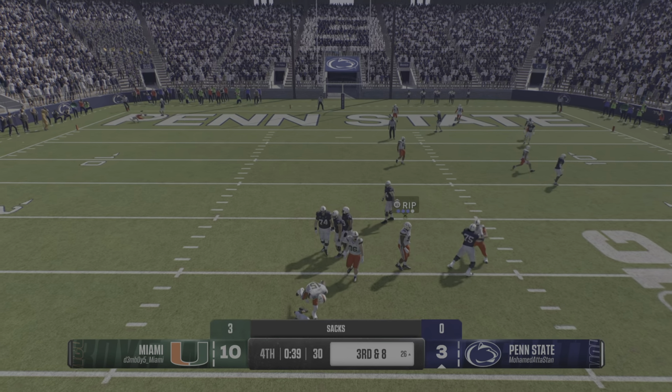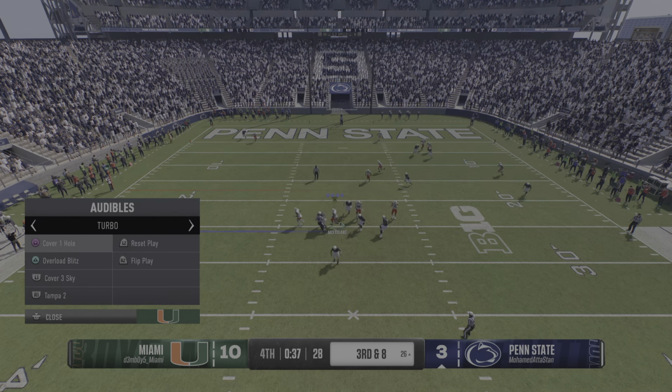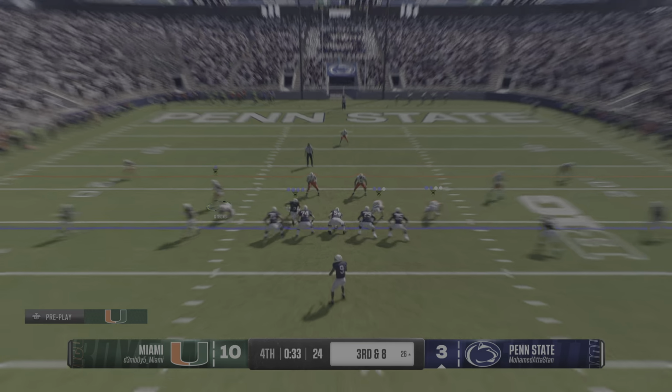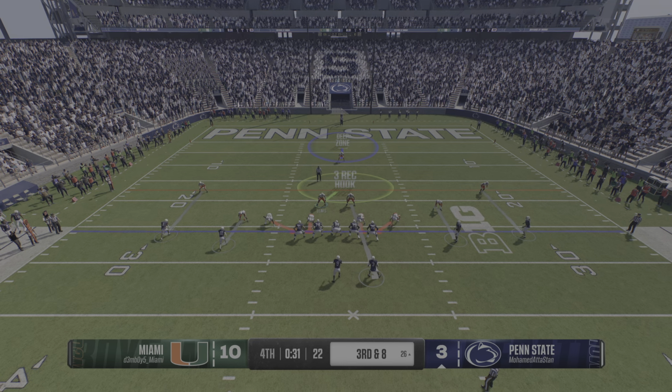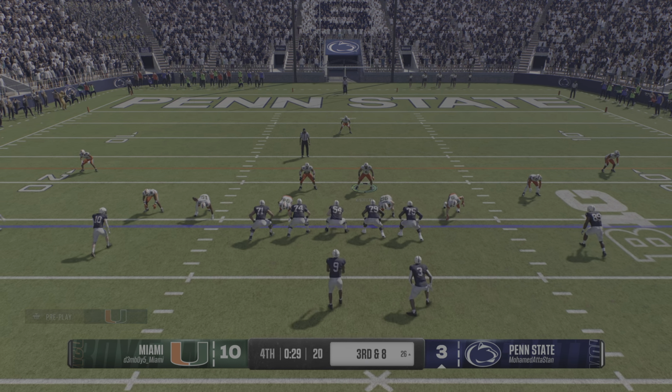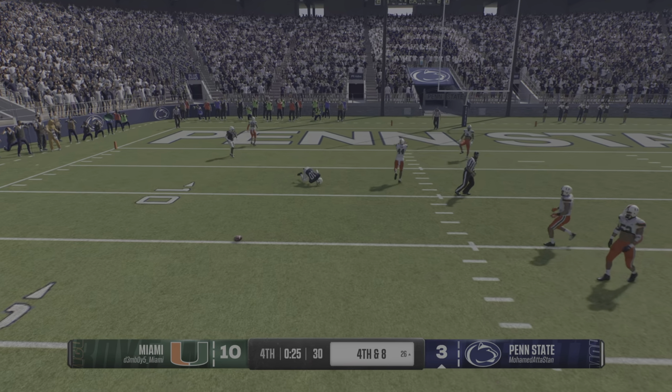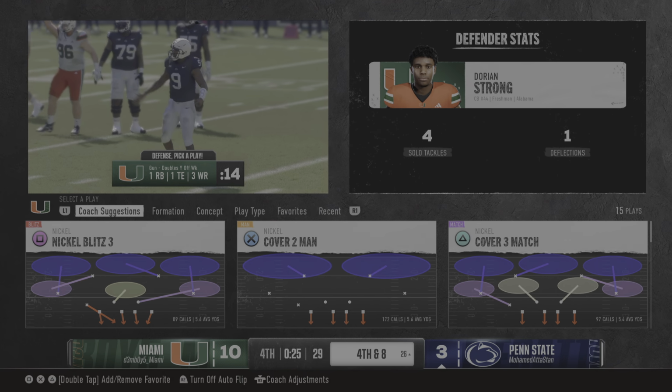They're bringing heat. And the pressure will get there. The sack. Down he goes in the waiting moments. That could be a costly play. On 3rd and long, he has to throw for it. And the incomplete pass will bring up 4th down.